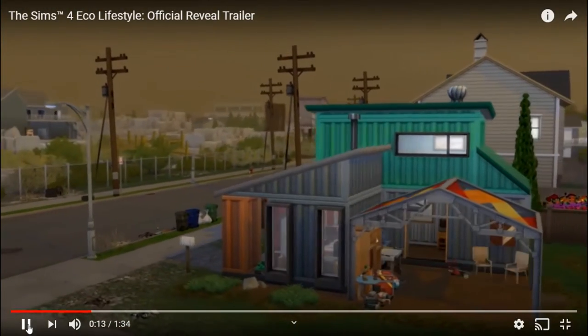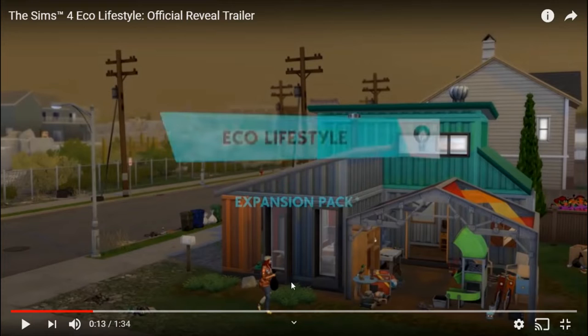Whoa. This is definitely a new style of architecture here. I've never seen this texture before. And look, there's a little cycling machine or something there.